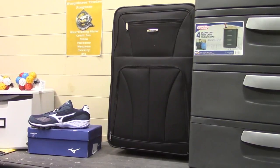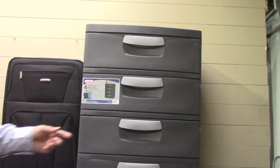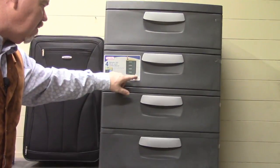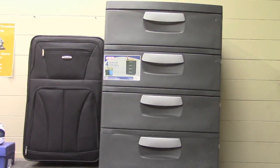Then we have a 4-drawer unit, and this is basically a dresser. This is the size of a dresser. It is in the acrylic as well, but it is 18 inches deep and 25 inches wide. But it is just the size of a chest drawer.